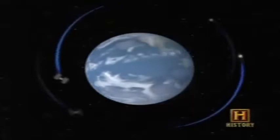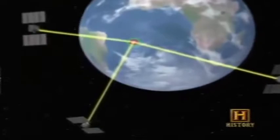Four satellites are used to determine a GPS location. Each satellite precisely computes its distance from a place in terms of how long it takes for a radio signal to reach it. There's a single point in three-dimensional space where the distances will intersect. That's the GPS location. The new satellite-guided bomb was named JDAM.